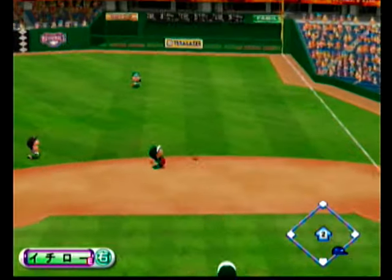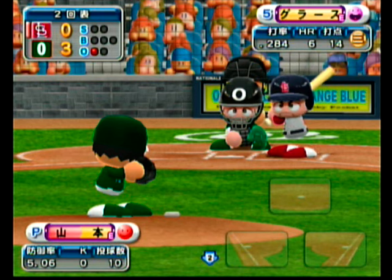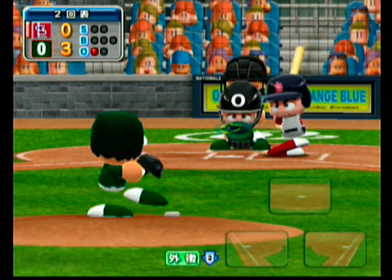Fly to shallow right field. The fielder settles under it. One away. Next up, Troy Glaus. He already has six homers in April.